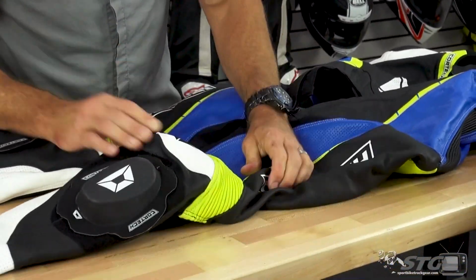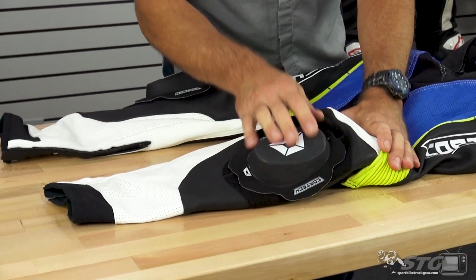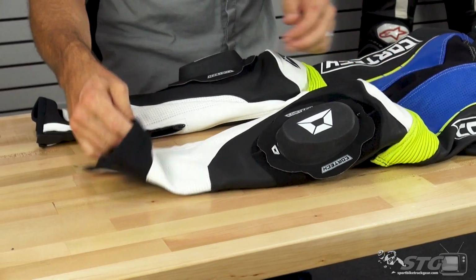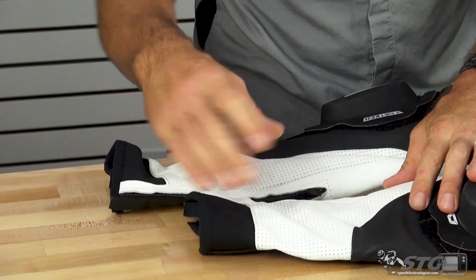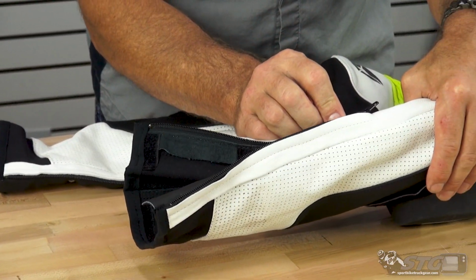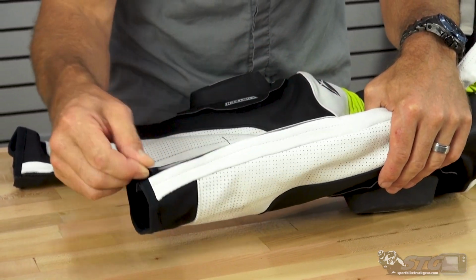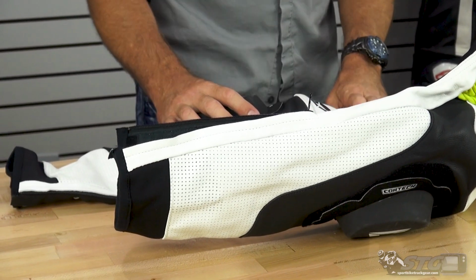Generous stretch panel here in the knee, more perforation down here in the lower leg, replaceable Cortech knee pucks. The termination of the leg is done in that 4-way stretch fabric, right? Just makes it a little less bulky in that area. Using a standard style zipper down here. That one looks like a YKK down in this area, but it's not a locking zipper. Really no reason for that.